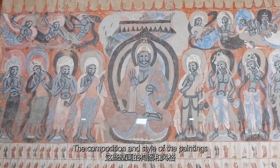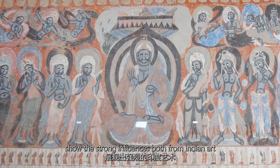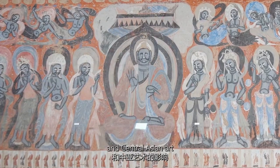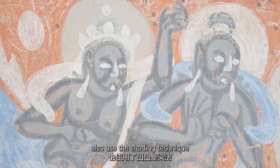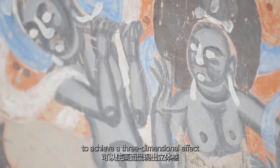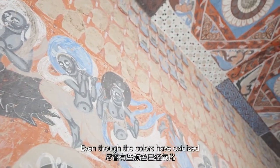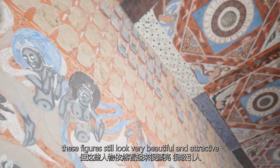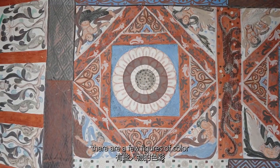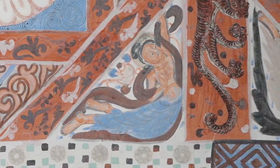The composition and the style of the paintings, as well as the costumes worn by the figures, show the strong influences both from Indian art and Central Asian art. Many of the figures in the murals also use the shading technique, which originated in India, to achieve a 3-dimensional effect. Even though the colors have oxidized, these figures still look very beautiful and attractive. Fortunately, there are a few figures of color still preserved quite well, giving us ideas of how they used to look.